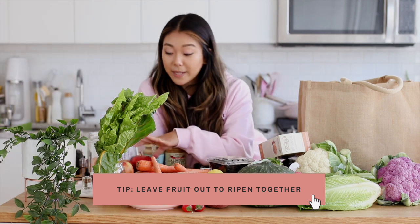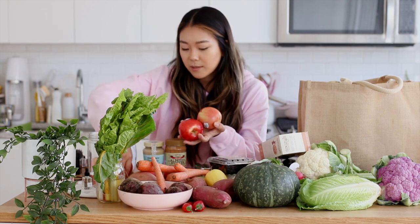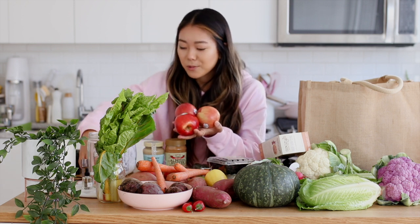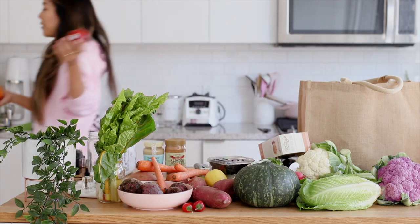I believe apples are best kept outside, but I usually like to put them into the fruit drawer because I really like the cold, crunchy apple, you know? It's a really nice snack when you bite into it and it's cold and refreshing, and so I'm gonna put these away. Also gonna put my nectarines and plums in the refrigerator.